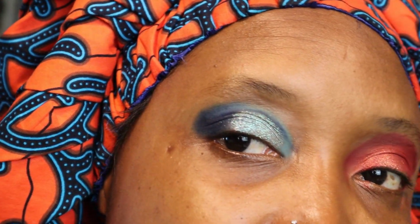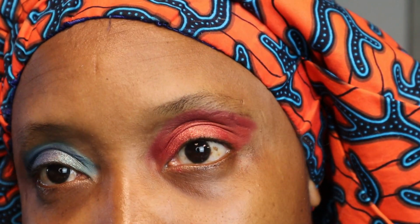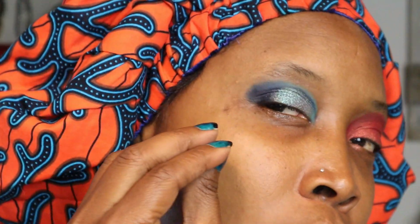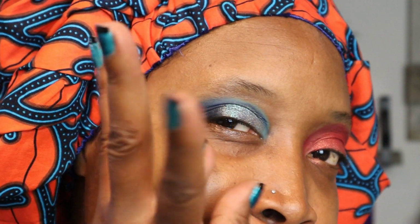So far, this is what everything's looking like. I am currently liking the way that everything's performing. This is my more dramatic eye. Well, they're both dramatic, but in different ways. Do you see what I'm saying? This one goes up higher, it's giving a little bit more. This one's more like, we're going out tonight, babes. All right, let's do this thing.